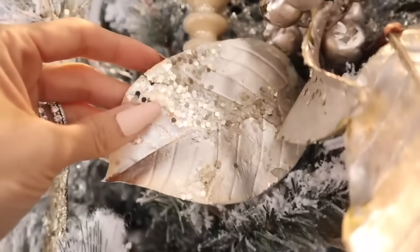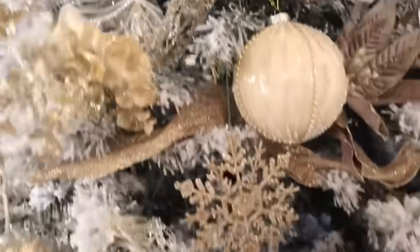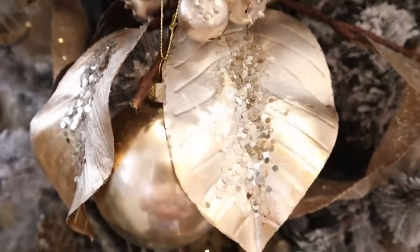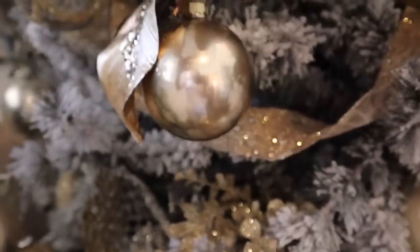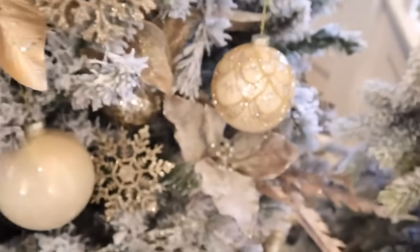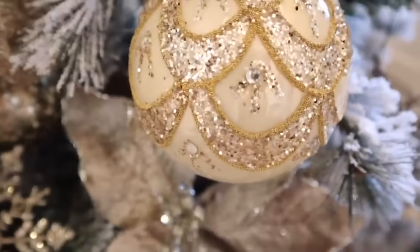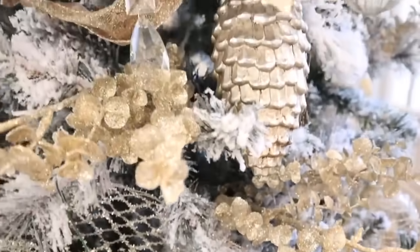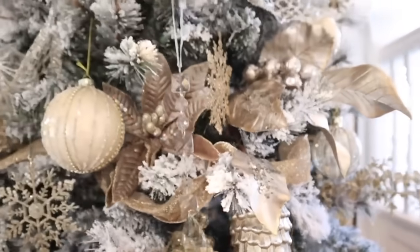I got some leaves on here, and I stuffed some picks in here. These turned out really pretty. And I've tucked in some more ornaments throughout. So we've got a bunch of green and silver and gold on this tree.